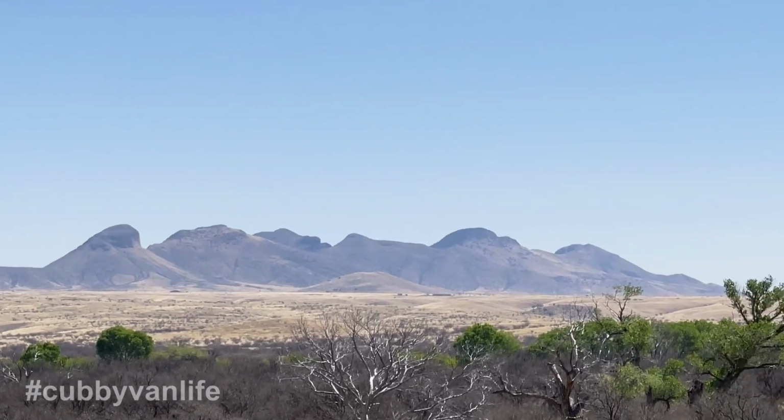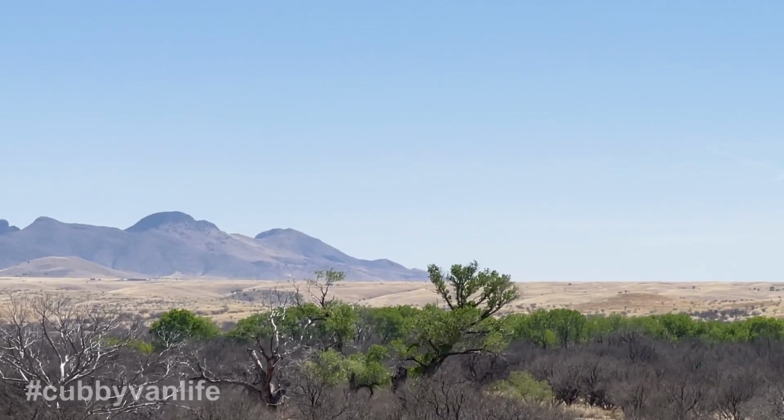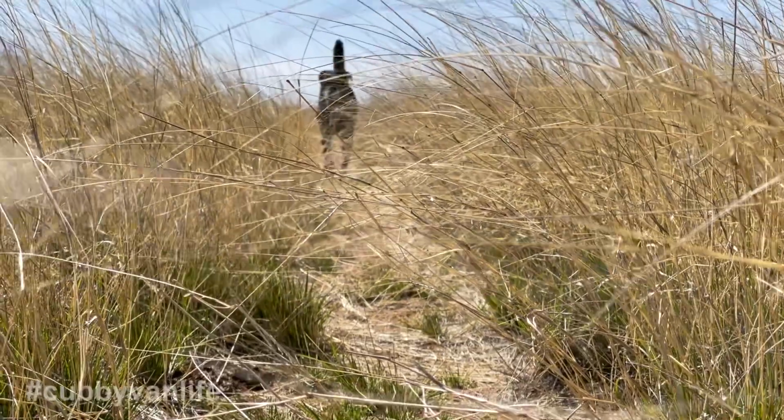So we'll get to that in a minute, but first we're going to talk a little bit about this place because, like every place that we keep visiting, you spend a few days here, and it's pretty fabulous. So we are on BLM land. Bureau of Land Management. Yes, so it's free camping for up to 14 days. How much does it cost? It's free. That's our favorite price. And we're in the grasslands.